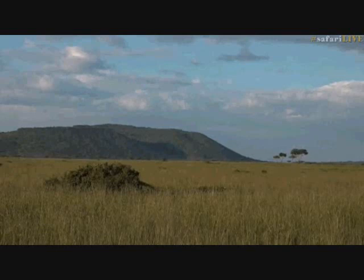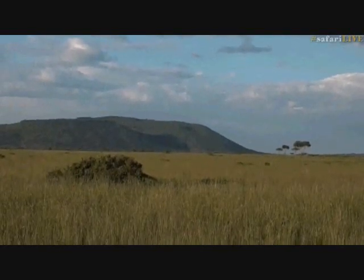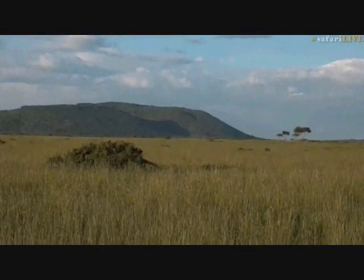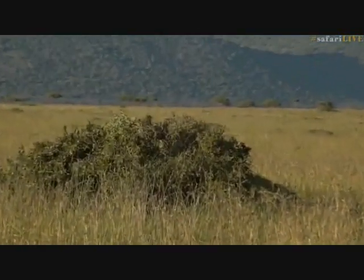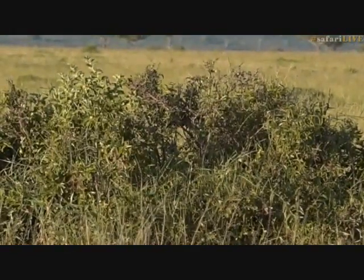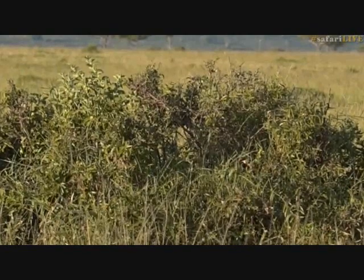Now, when the wildebeest were here, when there were lots and lots of wildebeest around, because remember, they've migrated away, they've left, and they've gone back to somewhere where there's some better grass for them to eat. But when the wildebeest were here, it was easy for the lions to hunt. But then the wildebeest ate all the grass, and the grass was very, very short, and then it was difficult for the lions to sneak up on their food.